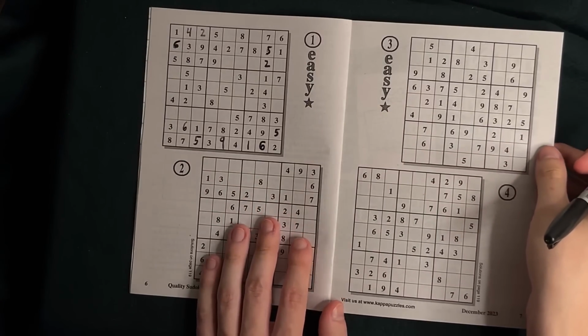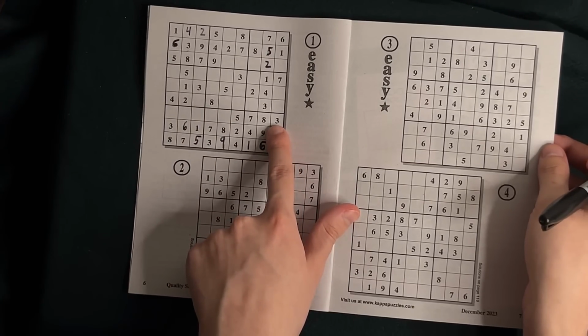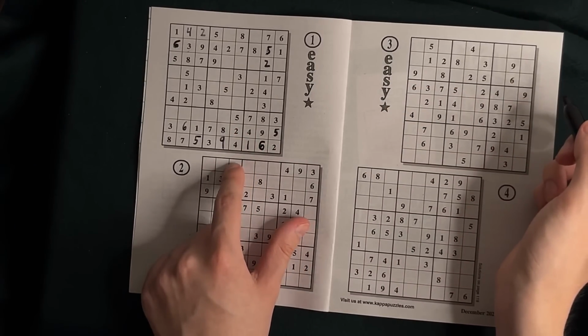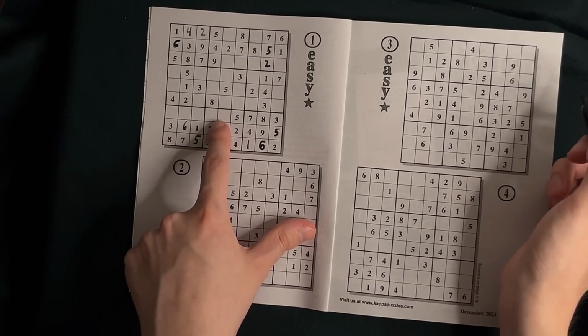Boom, bam, pow. This one needs to be the number 1 or the number 3. And 3 is already here. So this has to be... Oh, wait. 3 is... Oh, nope. It's 6. 1 and 6. That's what I meant to say.